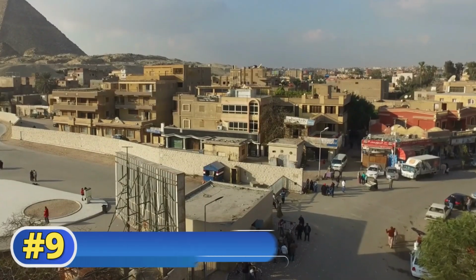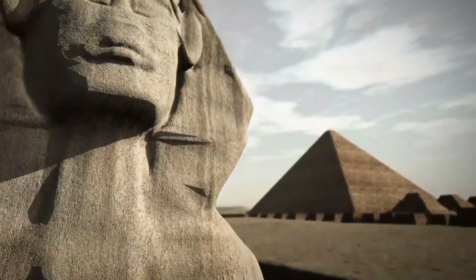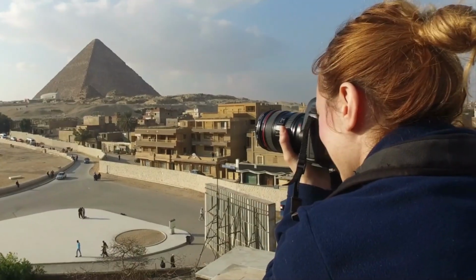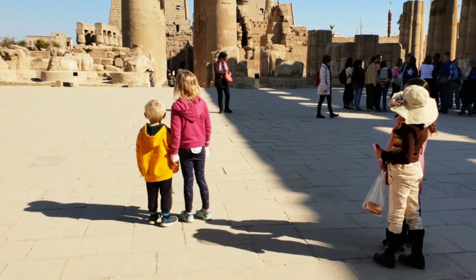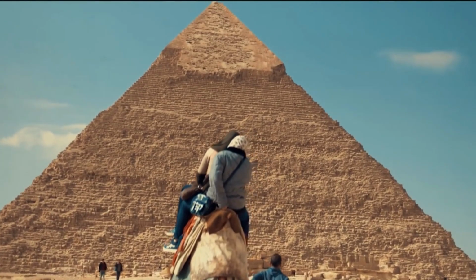Number 9. Respectful photography. Capturing memories through photography is one of the joys of travel, but it's essential to be mindful of cultural sensitivities when taking pictures in Egypt. Always ask permission before photographing people, especially women and children. Some historical sites may require permits for professional cameras or videography equipment.